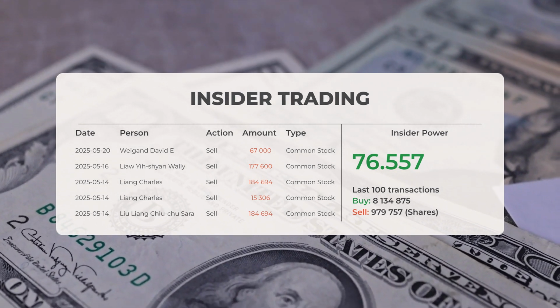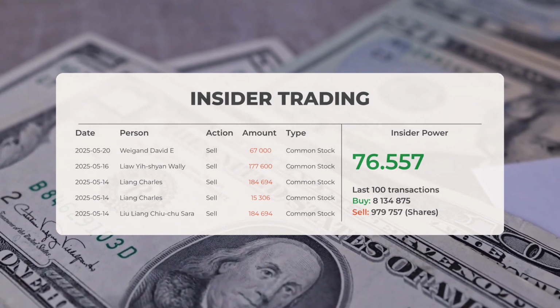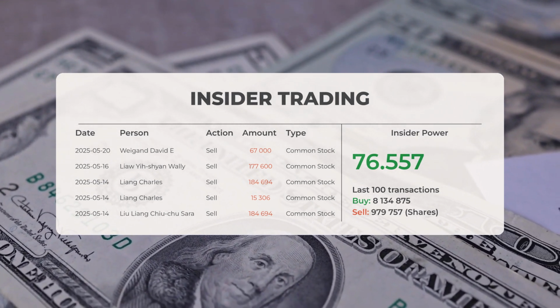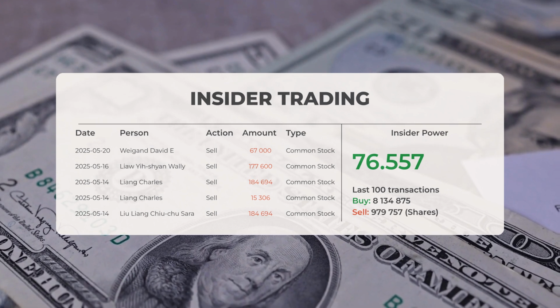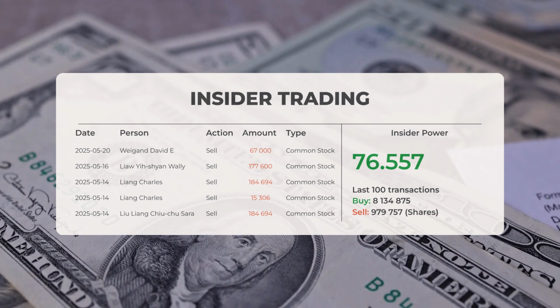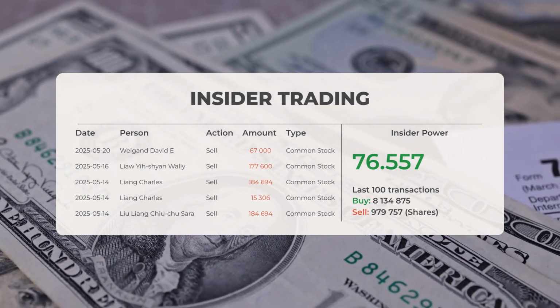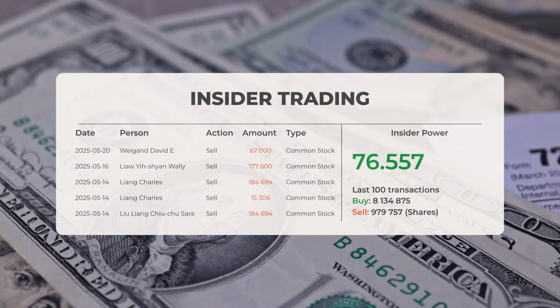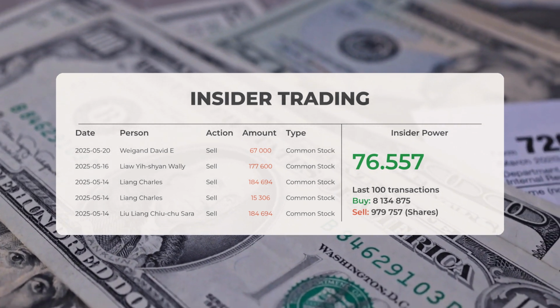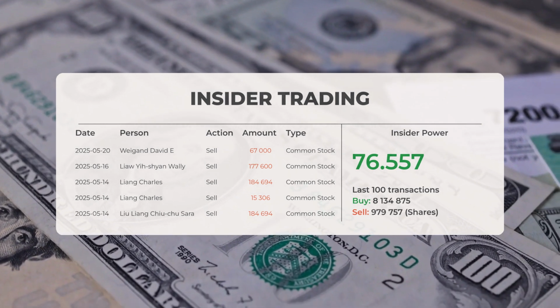On the 14th of May, 2025, Charles Liang conducted an insider sale of 184,694 shares of common stock. On the same day, Charles Liang conducted an additional insider sale of 15,306 shares of common stock. Also, on the 14th of May, 2025, Sarah Lu Liang Chu conducted an insider sale of 184,694 shares of common stock.